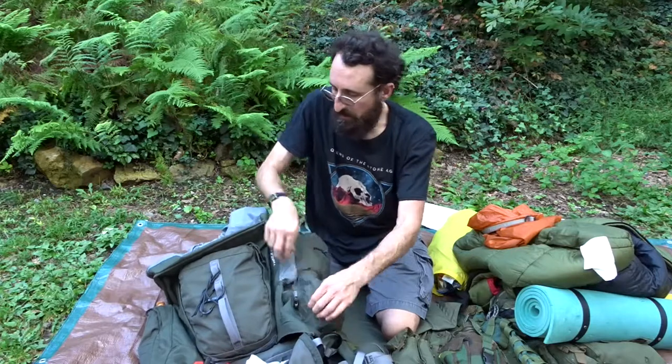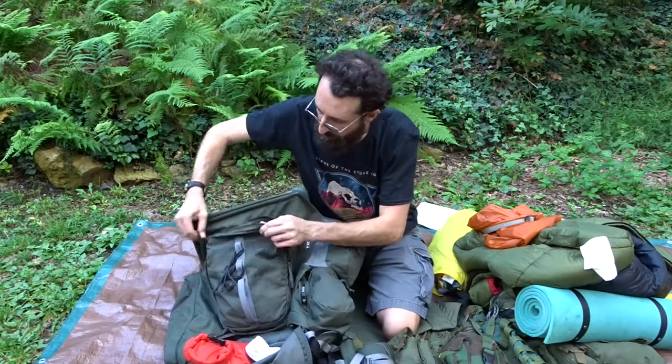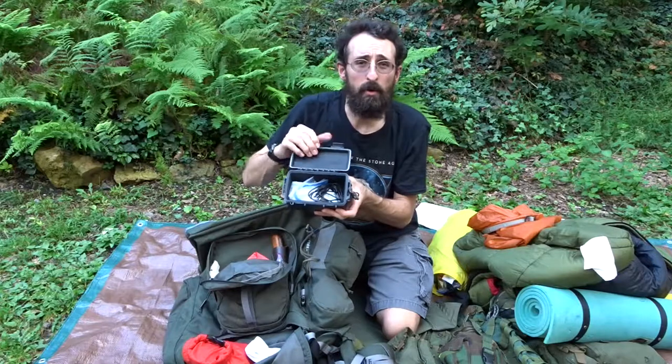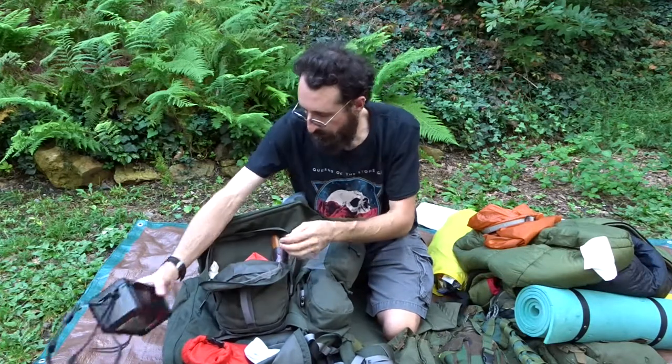Moving on to this main utility pocket, I have on top the OtterBox case that I'm going to use for all the camera gear. Got cords and plugs and everything in there. Keeps it protected and dry.